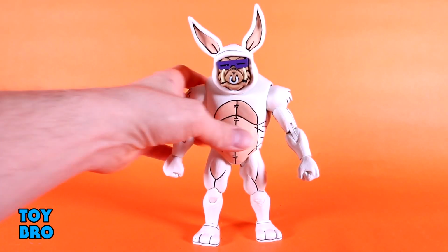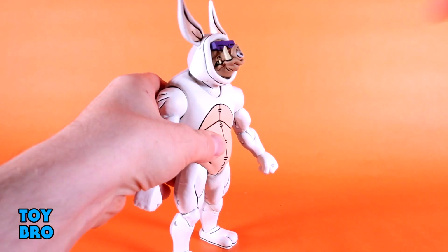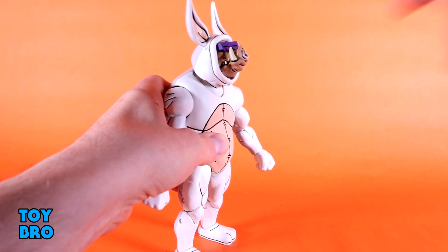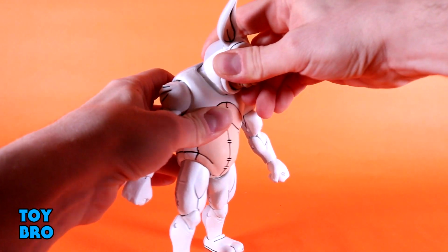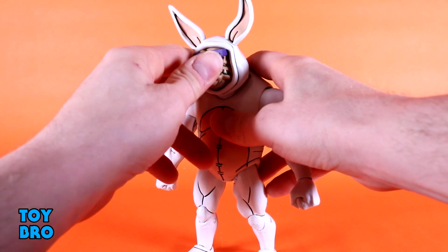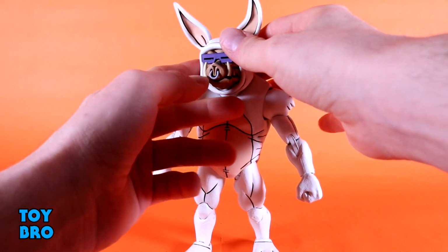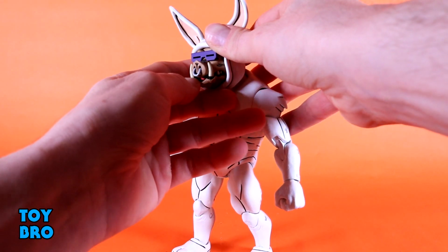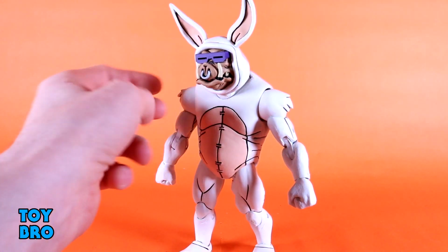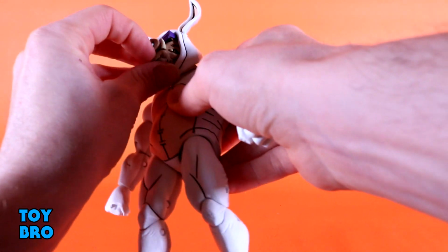So we will pull Rocksteady aside. And as far as moving these guys around, they are really similar to the regular figures. So heads go up and down, and then you've got some tilt side to side, and then you can rotate as well. Their heads are kind of attached on the inside of this bunny suit, but it's still the same heads as best I can tell. So they do have articulated jaws, but they don't really work because they've got the hood on, so it just sort of stops them.